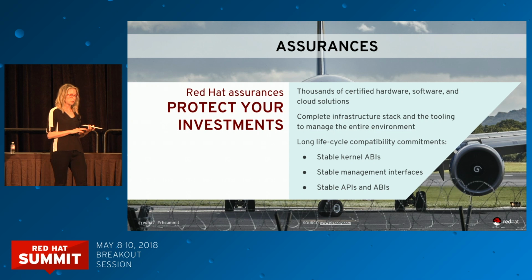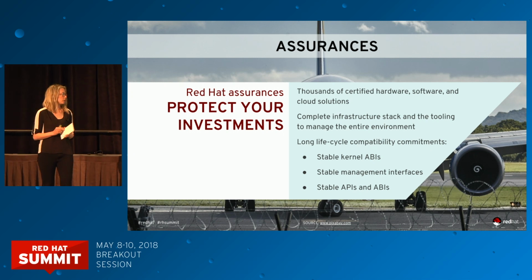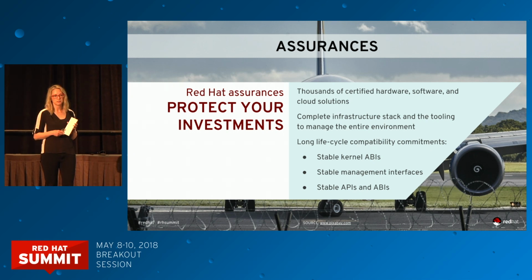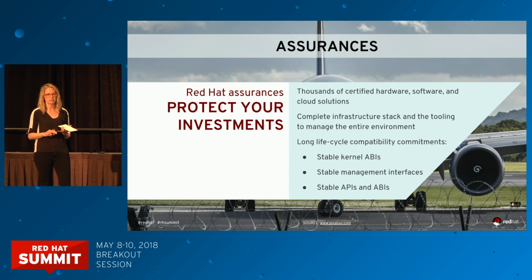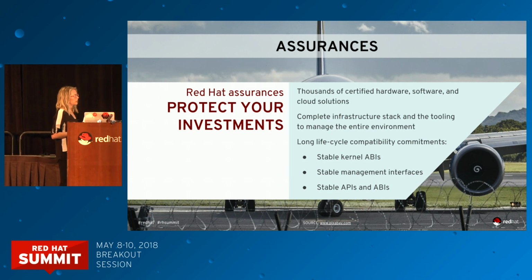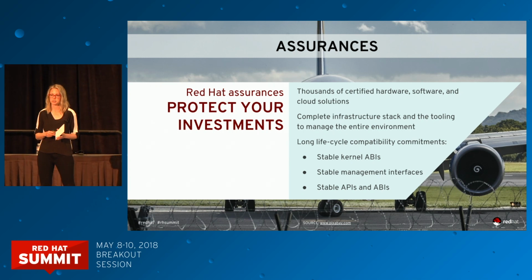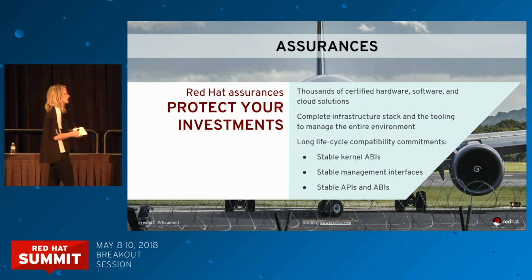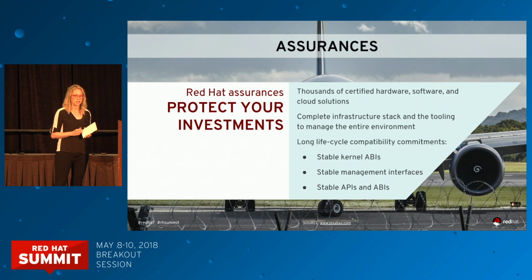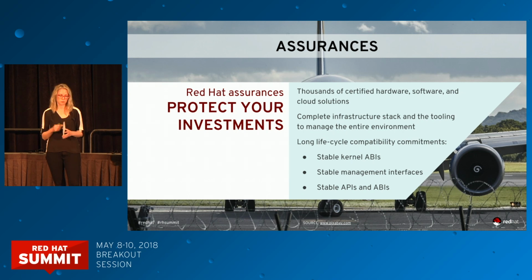We also offer the sysadmins stable management interfaces so they don't have to continue to retool and rescript every time that there's an upgrade or minor upgrade. And stable APIs and ABIs for the developers. That's going to reduce a lot of the testing and recertification cycles that they have to go through with every minor update. And these are assurances that come directly from Red Hat that can't be replicated with third-party support, especially if that third-party support is adding in some of their own patches. That's not something that they can continue to offer, and certifications are not something that is automatically conferred on some of those third-party or free community-supported solutions that are out there.